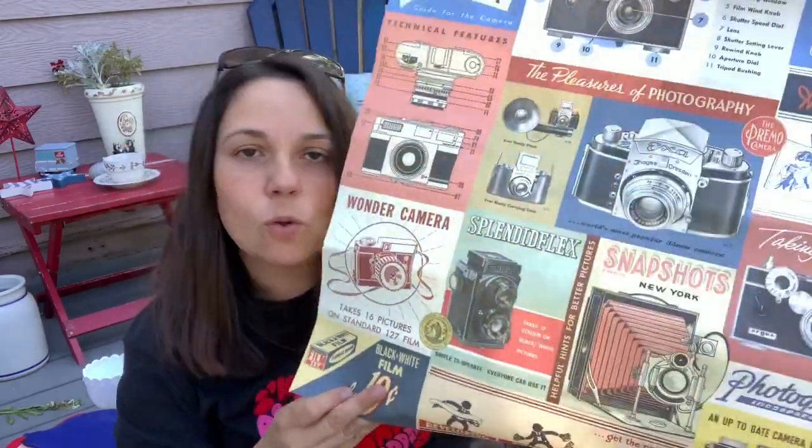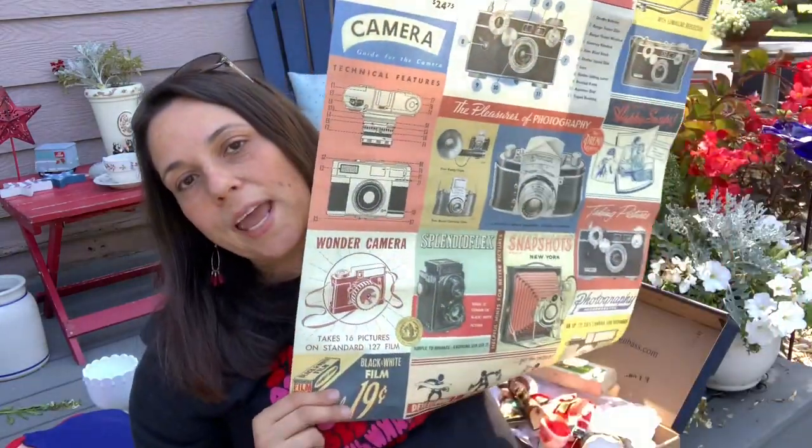I'm very drawn to old cameras. I have a mini collection going on, which I guess I should put in my collections videos. I just thought of that. So I'm gonna hang this somewhere in my craft room just because I really like cameras.